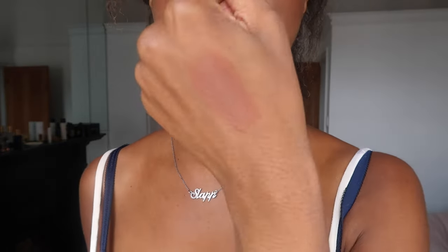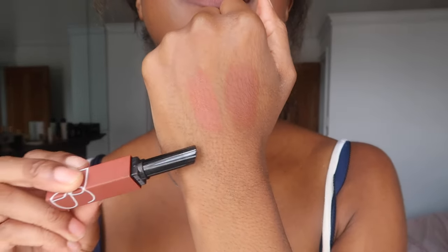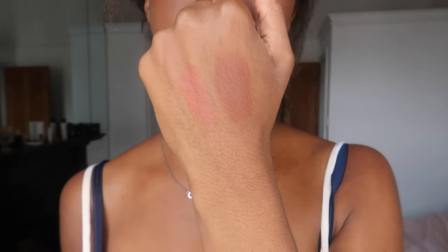I'm actually going to swatch them side by side just so we can see, because I really feel like they're the same undertone. This is the Nars bronzer I'm talking about. This is a little duo that came out over summer. It's got a very similar undertone to it. That's the bronzer. This is the lipstick here. Very similar. The lipstick's actually a bit rosier, a bit pinker.